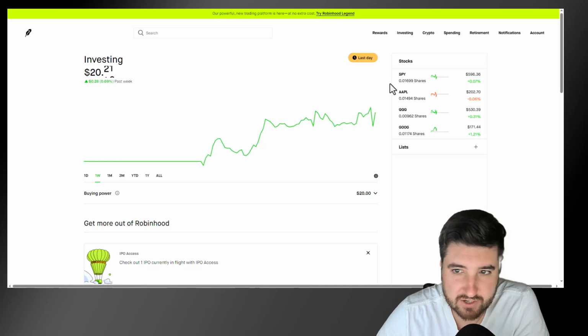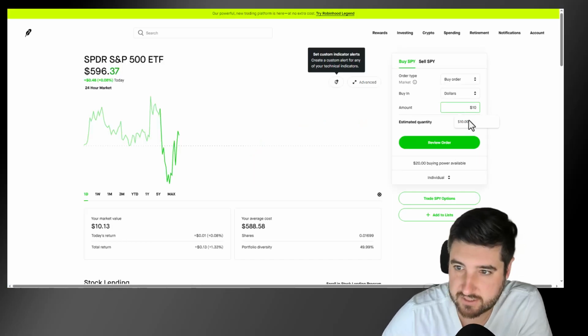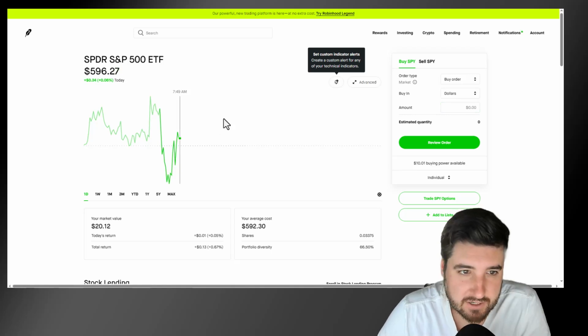Let's go and invest. So first things first, we're going to do SPY and QQQ. Same thing we did last week. So we're going to do another $10 in SPY. All right.